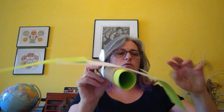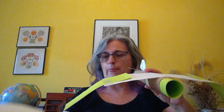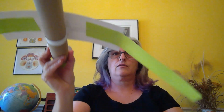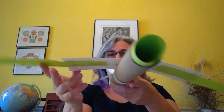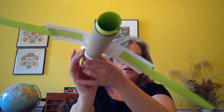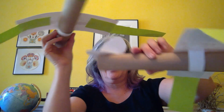This one, the wings are sort of downturned. And then this one, the wings are sort of up. Which one do you think will be the better flyer? You have to try it yourself.